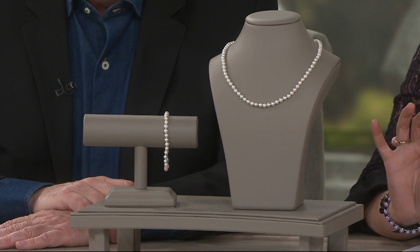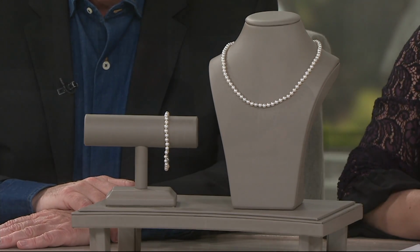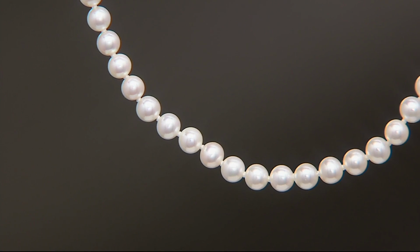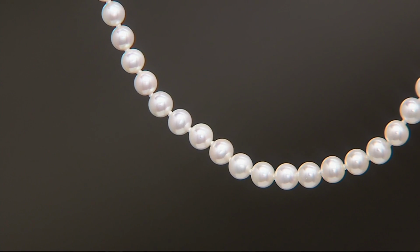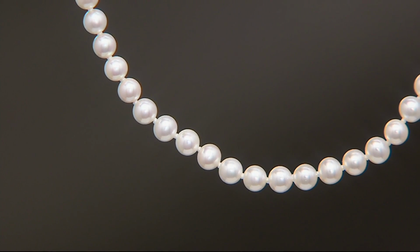It's always appropriate. It's appropriate when you're a little more casual. It's appropriate when you're in a little black dress. If it's a cocktail event, if it's a church service, if it's a funeral, whatever it might be, it's always tasteful. It's a lovely set, and there's only 300 of these to go around.